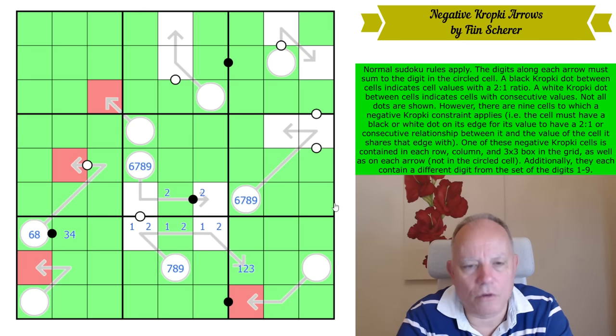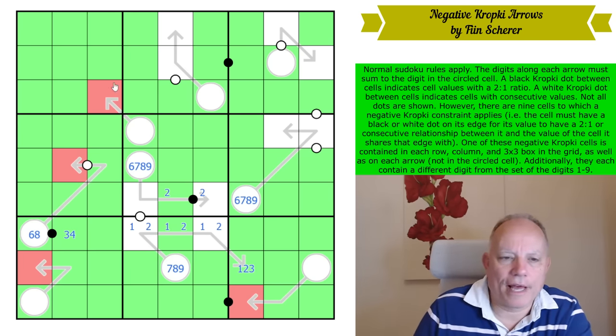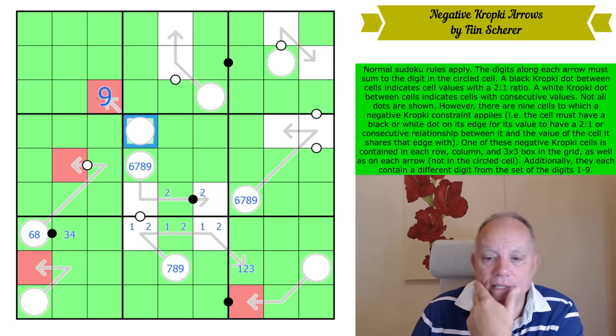9 can't go on a 2-cell arrow. That's just not an arrow without a pill, if you know those things. But anyway, 9 has to be there. It's got to be on the 1-cell arrow, and that's a 9 as well.